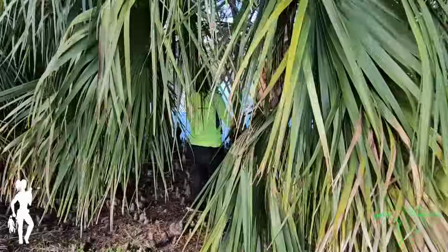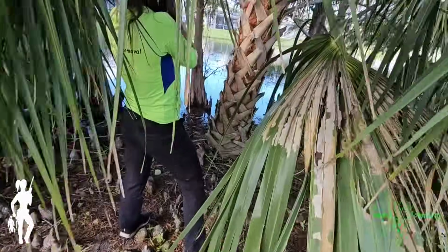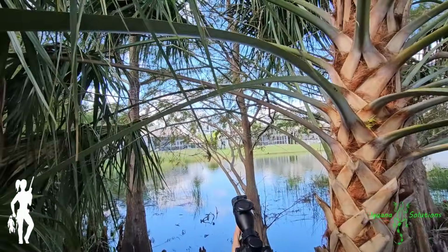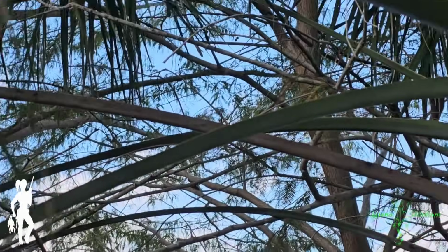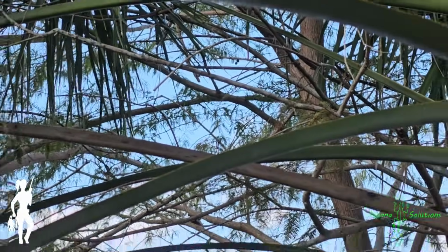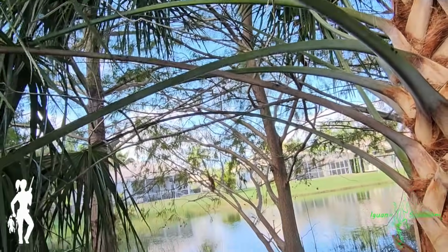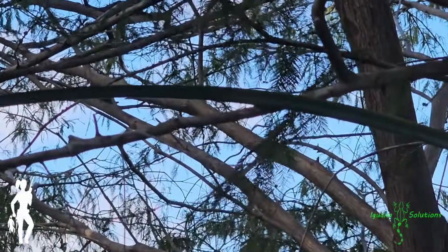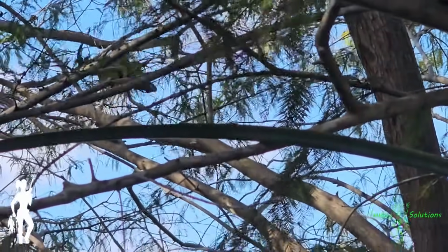So sorry, people. Oh, my back. My angle's between the houses. All right, hold on one second. 3, 2. Oh, I hit a branch. It's in front of me. Hang on. There we go.